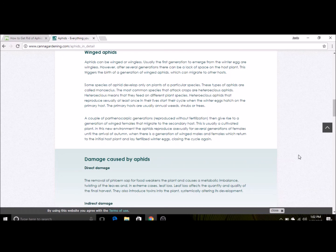He goes on to say that they reproduce without fertilization, then give rise to a generation of winged females that migrate to a secondary host that is usually a cultivated plant. In this new environment, the aphids reproduce asexually for several generations of females until the arrival of autumn.